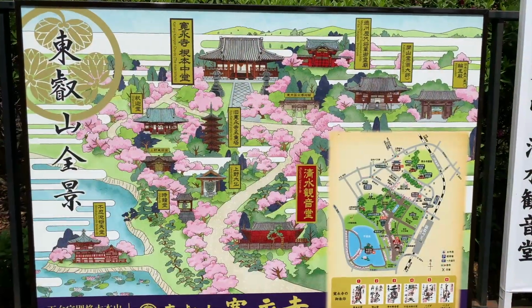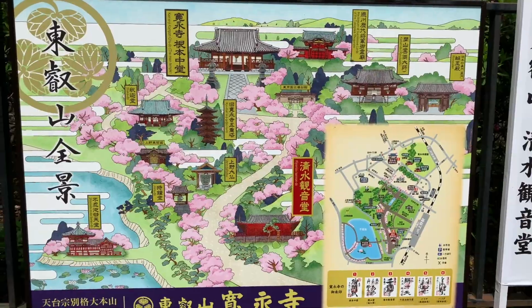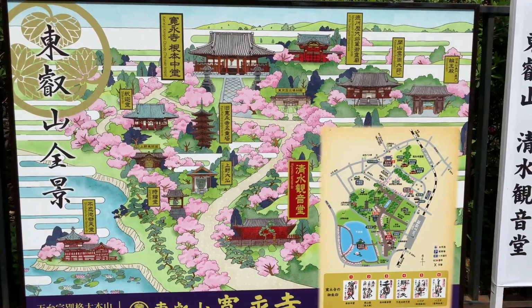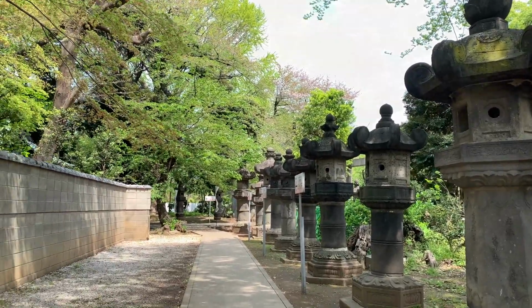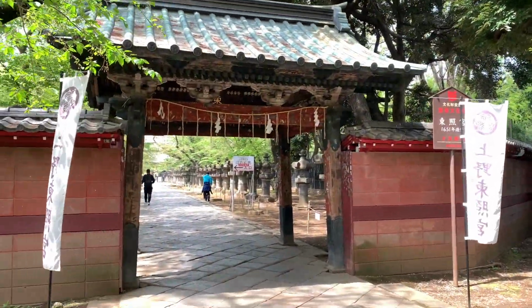There are many temples inside this park since the land originally belonged to Kannon Temple, which used to be the wealthiest temple in the city, and it was owned by the Tokugawa shogun family during the Edo period.